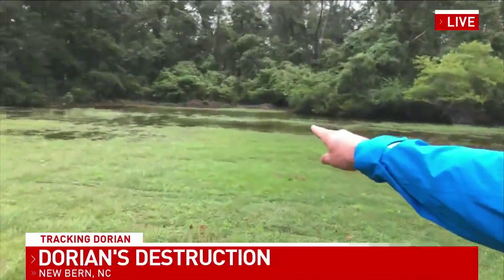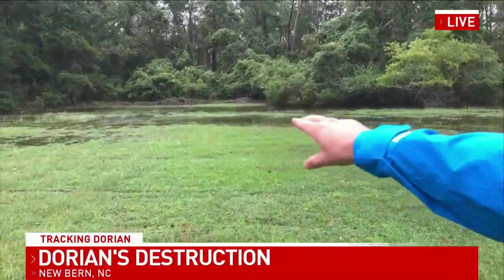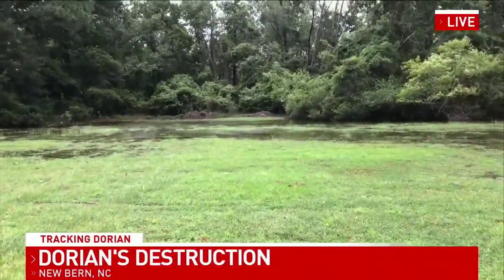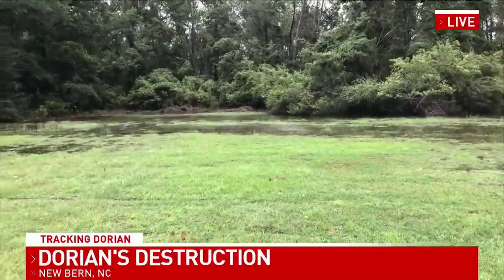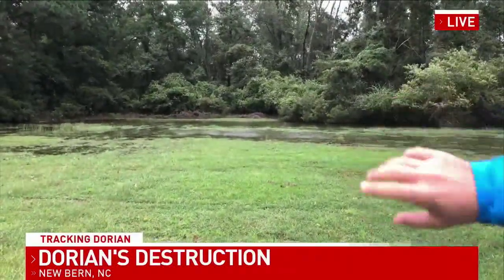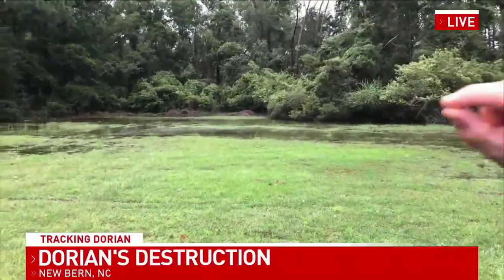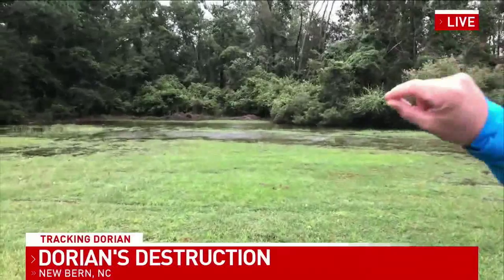This area in back of the station that I'm at, our sister station, News Channel 12, if you wouldn't believe it, is an extension of the Neuse River, which is actually several neighborhoods away from here. As you see the winds pick up from time to time, you'll see some little whitecaps form on here. There you go, some of those waves forming. Those are actually blowing from west to east now, which is taking water out.